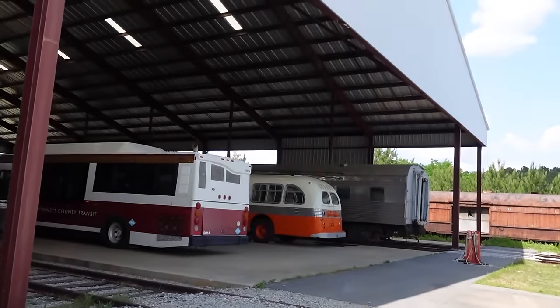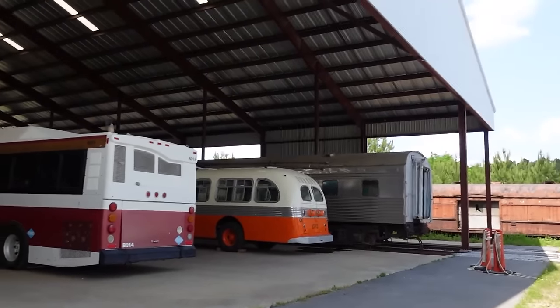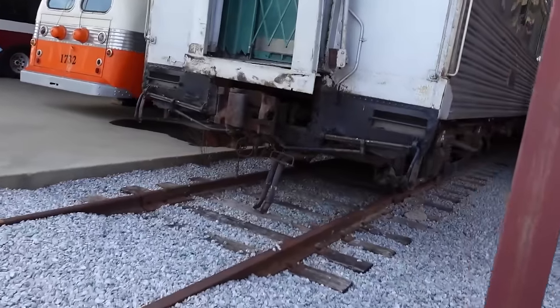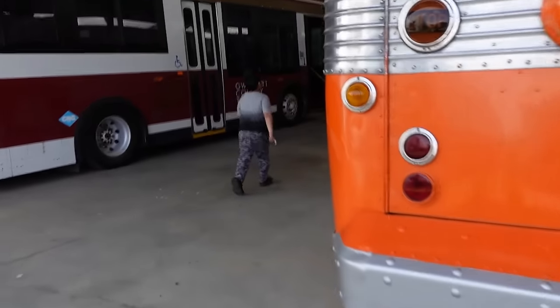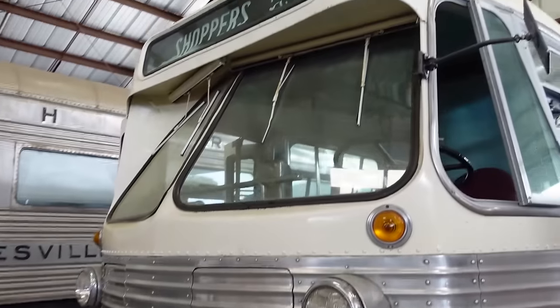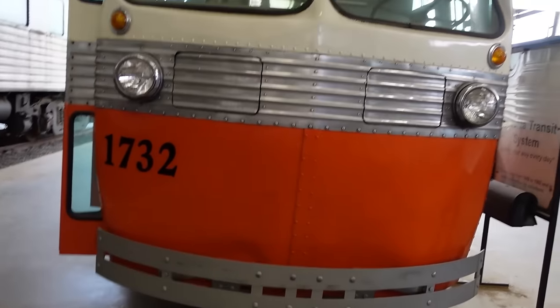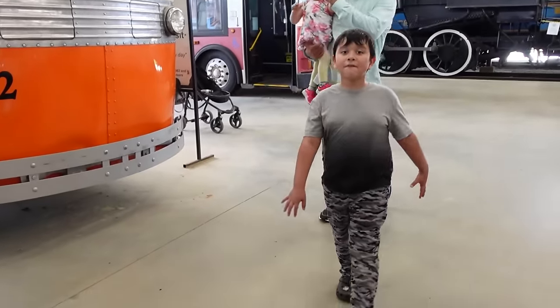Oh my god, I really like that orange looking one. It looks like from the 70s or something, 60s. Guys. Oh my god, you better check it out! The 60s, so I was right. 60s. 60? Yeah. There's no such thing as the 60s. The 60s is the future.